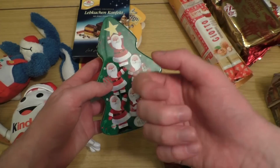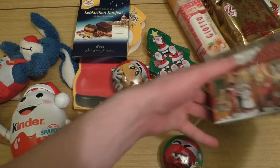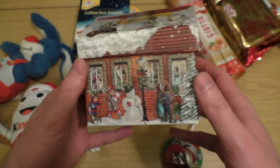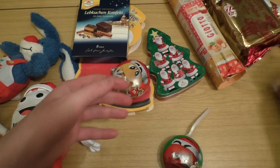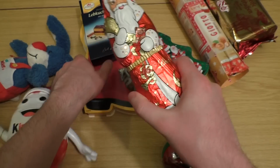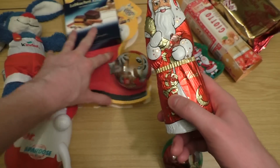Here I was asked whether I have a Christmas tree. Here's my Christmas tree. Then we got the old school, let's call it a winter house. And of course, a chocolate Santa Claus.